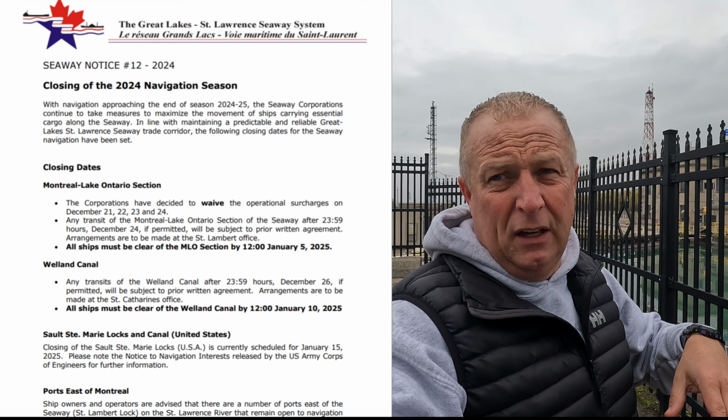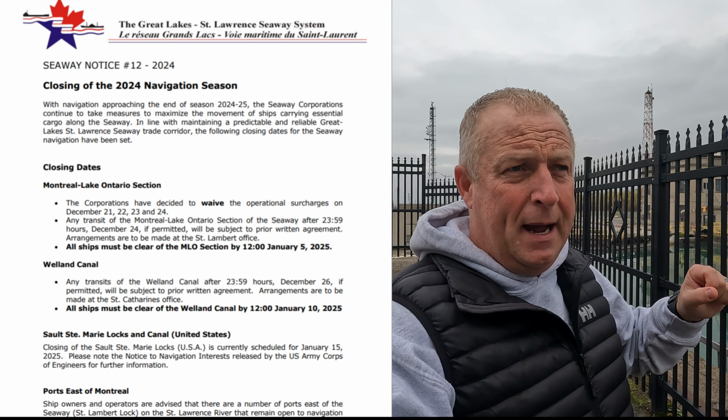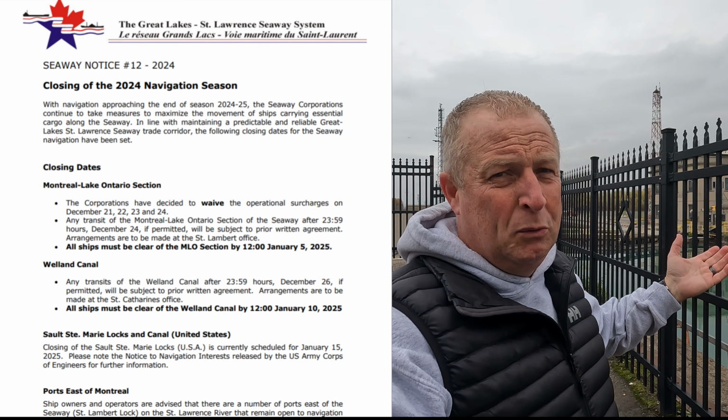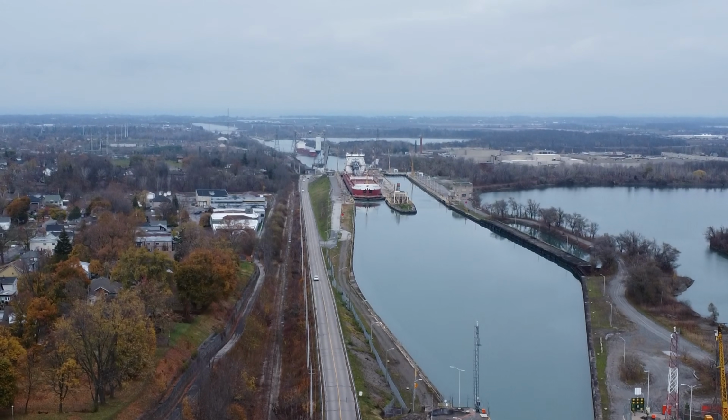So anyway, we've got about 6 weeks left of the shipping season before they close it all down. It's actually officially closed on the 7th of January. No, the 5th of January. But we've got to have the notices in before Christmas for when they want to go through the canal. So we're down to the last few weeks now of the season, so we've got to get out here as much as we can and get as much footage as we can. So anyway, sit back, relax, and enjoy Whitefish Bay.